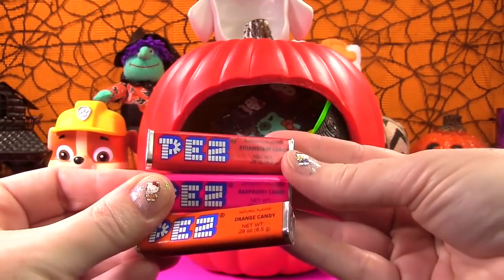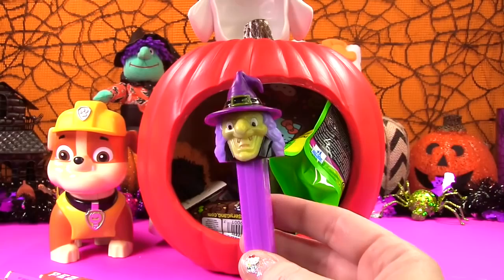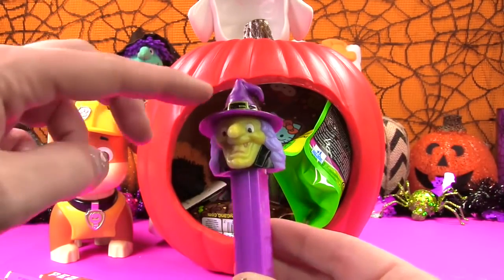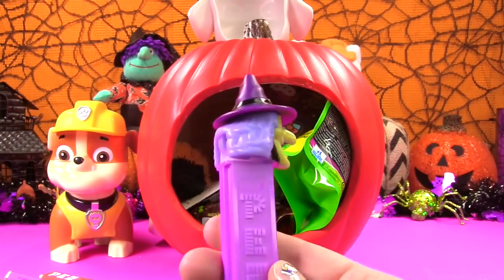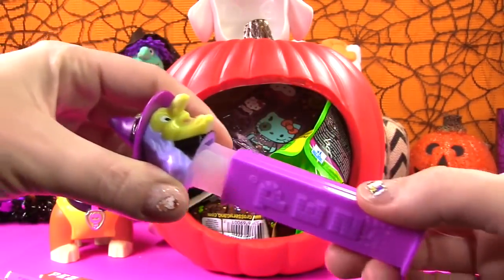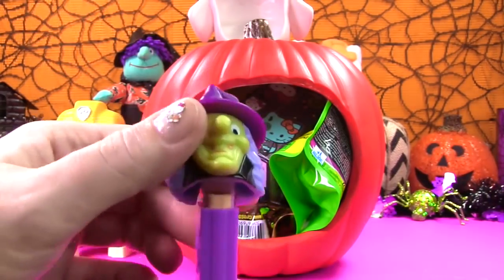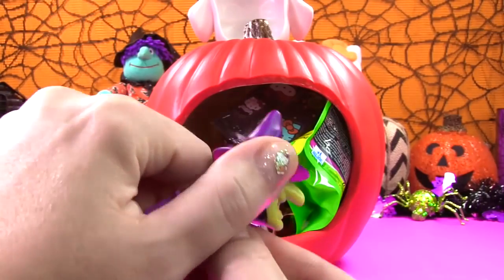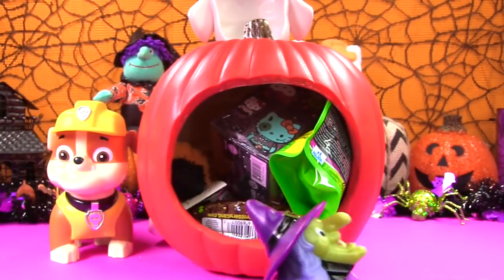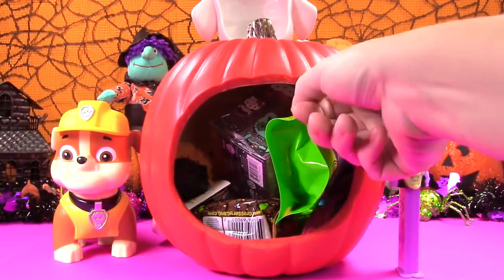This witch came with strawberry, raspberry, and orange Pez. And let's take a look at her. Whoa, look at that witchy face. I love her hat with the buckle and her purple hair. And she has a purple dispenser. Would you like some candy? Oh, okay. Ooh, orange. I love orange. Thanks, witchy. No problem. I'm gonna take off on my broomstick. Whoa! Okay, let's see what else we have in here.